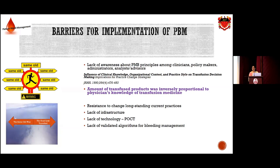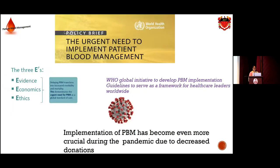We have the lack of infrastructure, and I think we are heading towards a very trying time. Having cell salvage machines may be a dream in our lifetime, maybe when you all become consultants they may be available. A lack of validated algorithms, or not using them when they are available, is also a problem that we need to change. So these are the barriers for implementation. And there are three E's, which are evidence, economics, and ethics, which dictate that delaying PBM implementation increases morbidity and mortality. There is an urgent need.